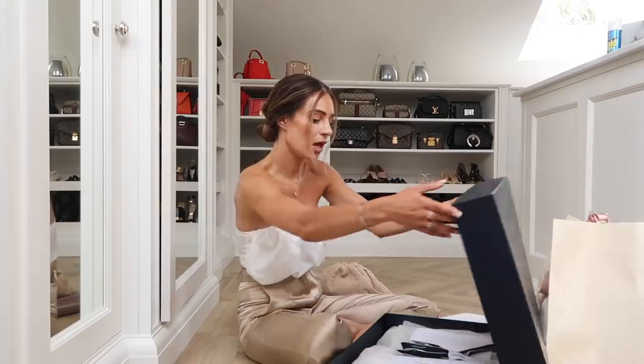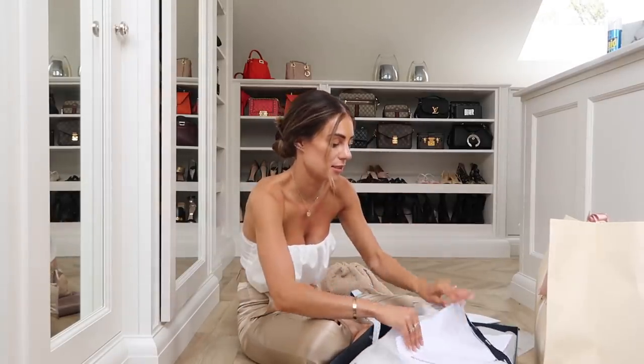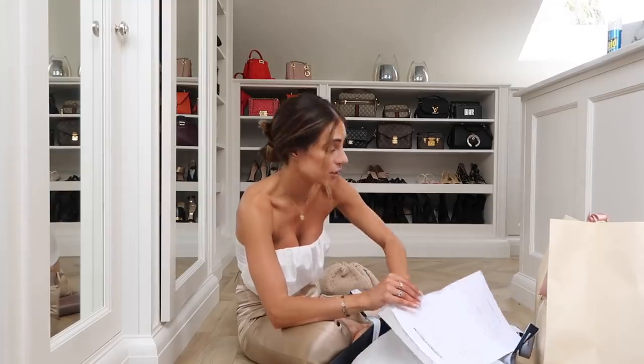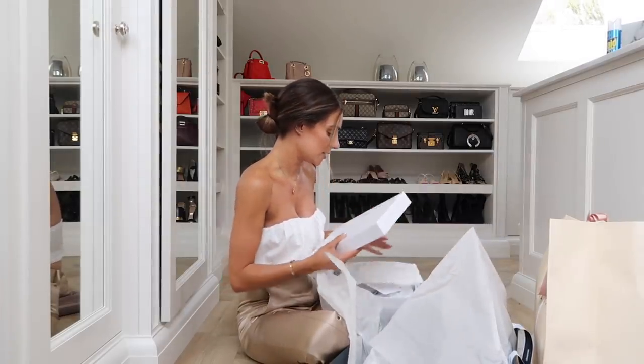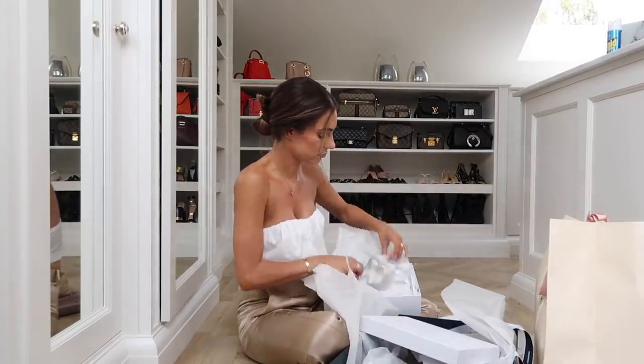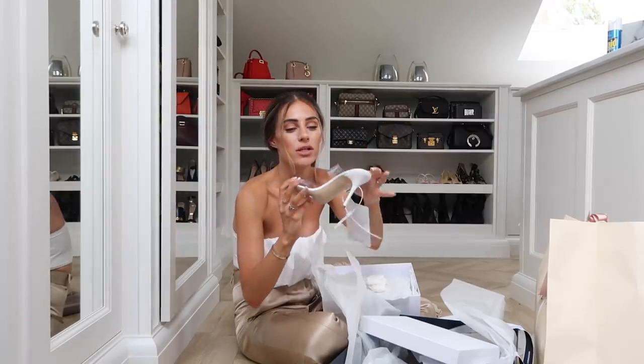This one is from Luisa Via Roma. They also had their restock. And I also got a pair of shoes as well. Some shoes that I had been eyeing up for a while. They are from Manolo Blahnik. And I thought these, oh, yes. So I obviously wear my Christian Louboutin shoes, which are sort of barely there heels. Well, these are even more barely there heels, but with a little bit less of a heel on them. So I wanted to try these out.